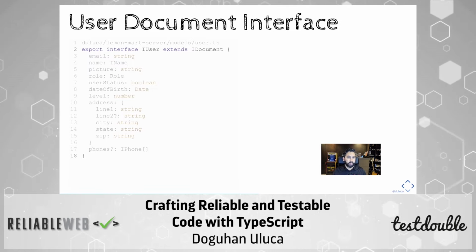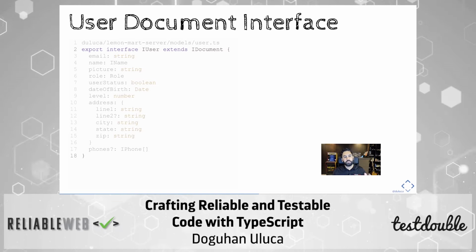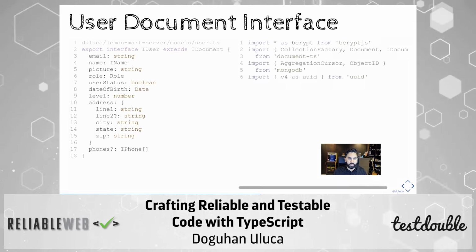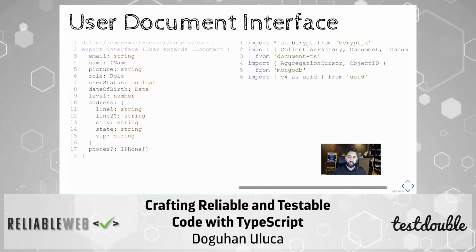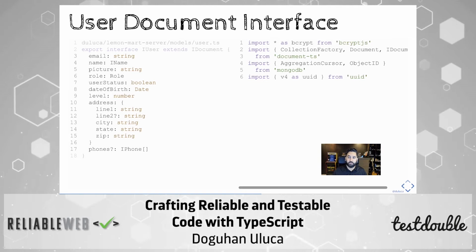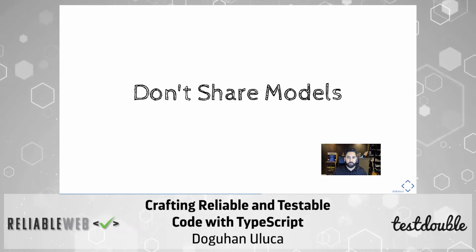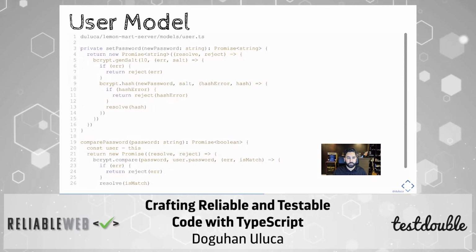And an example here is the same iUser object, but this time on the server side, because you can see it extends an iDocument because it's also a database object simultaneously. So it's a lot more complicated than the front-end version, because you can see all these document TS, MongoDB, bcrypt.js dependencies it has. And because of these reasons, don't share models between front end and back end. They're there for entirely different purposes.